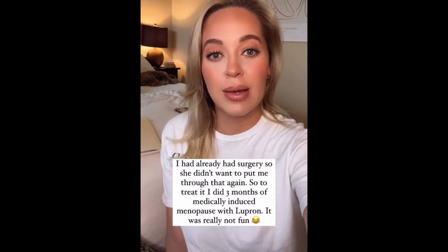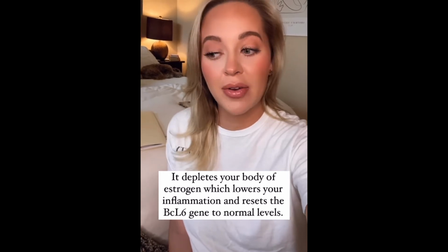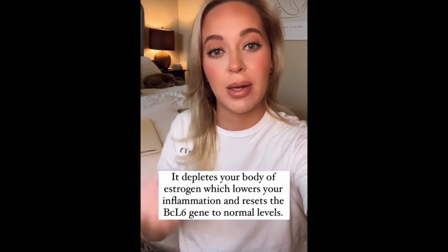What that does is completely rid your body of estrogen, pretty much puts you into menopause, just like you would if you were going through it on your own. You get hot flashes, weight gain, the full shebang. When it pulls all the hormones out of your body and dries you up, it helps that inflammation go down and helps the gene reset in your lining to a normal level. So I did a 3-month Lupron shot, which was really not fun. On top of that, also Femara every single day, which further depleted the estrogen levels in my entire body. It was a long 3 months of constantly sweating and mood swings.